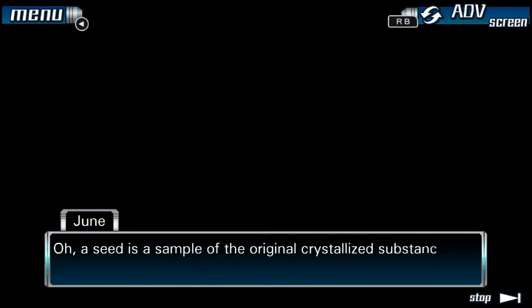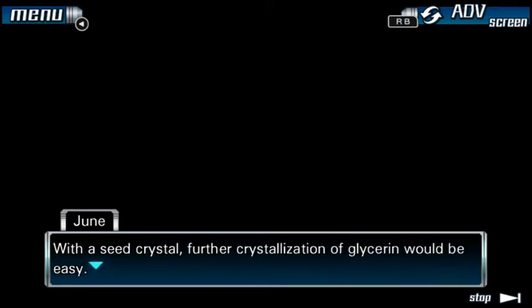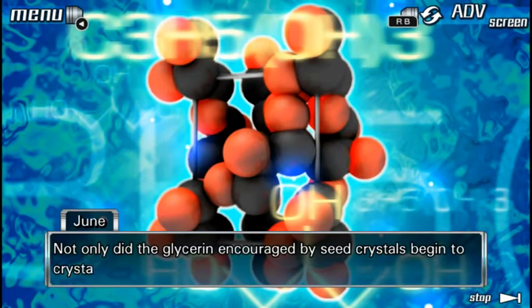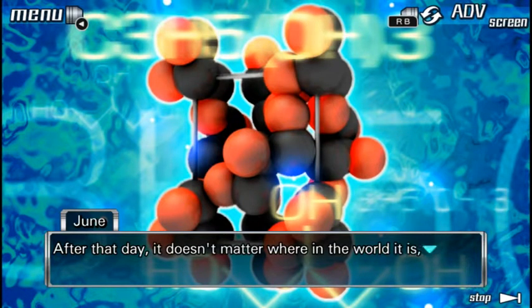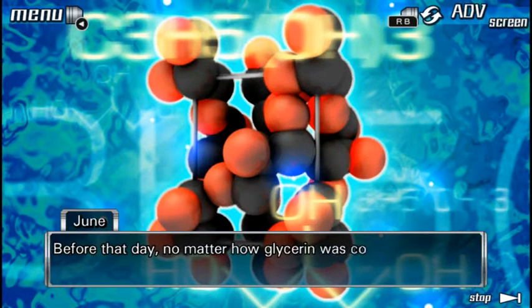A seed is a sample of the original crystallized substance. With a seed crystal, further crystallization of glycerin would be easy. However, something very strange happened. Not only did the glycerin encouraged by seed crystals begin to crystallize, even the samples nearby did, even though they were tightly sealed. And it didn't end there. After that day, it doesn't matter where in the world it is, all glycerin crystallizes naturally when cooled to less than 64 degrees. Before that day, no matter how glycerin was cooled, it refused to crystallize.